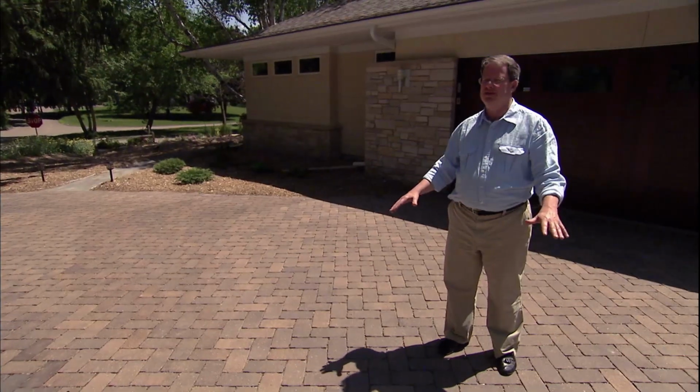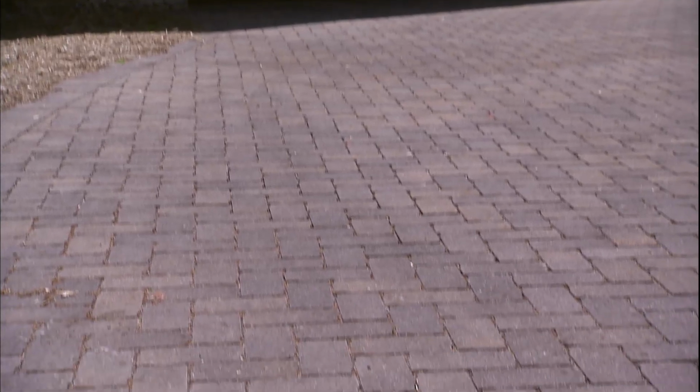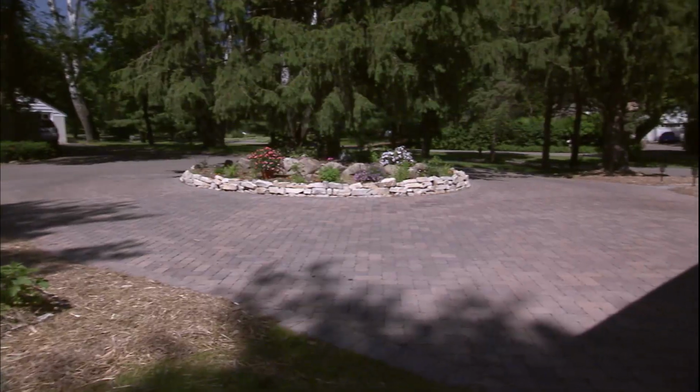When the water hits this, instead of flowing out into the street, it goes straight down through these pavers. But what's really great about it is in the winter, it picks up all the heat from the sun, and because of the thermal mass below it, it melts the ice, and we're virtually snow-free with very little shoveling. That's why I think it's so great. I love this driveway.